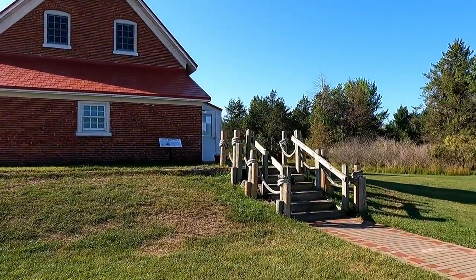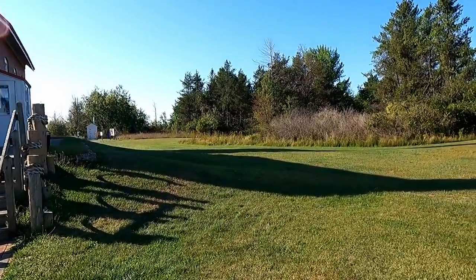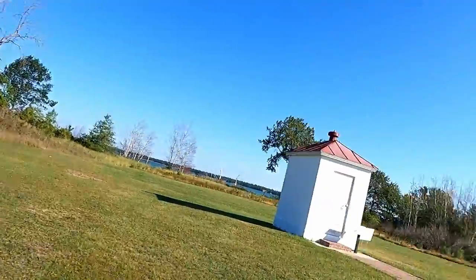I guess I just missed the butterfly migration. They said a couple weeks ago this place was just packed with monarch butterflies everywhere. I don't know what the lake looks like. Nothing wrong with going down and having a look.